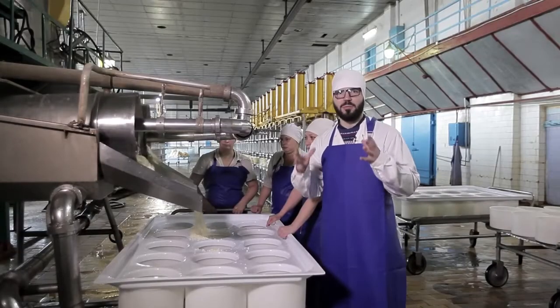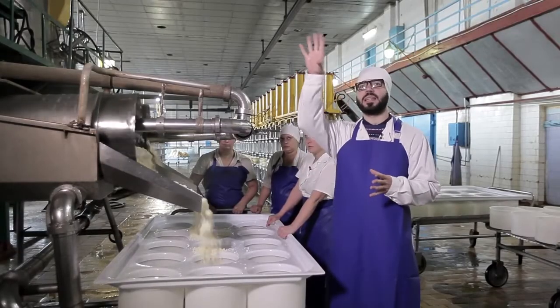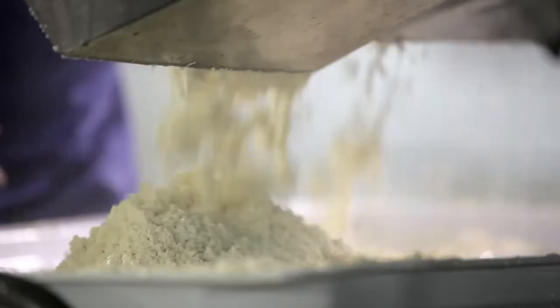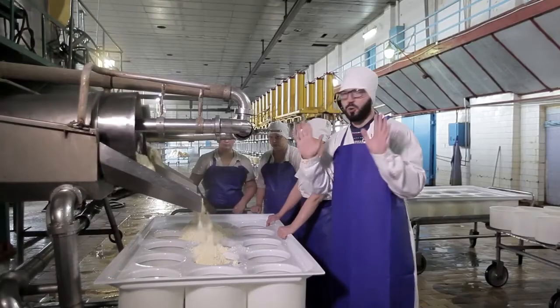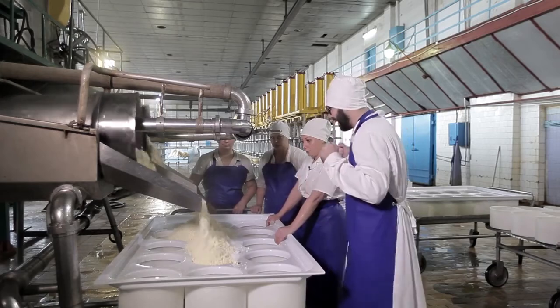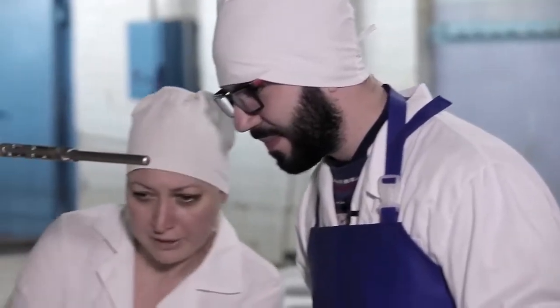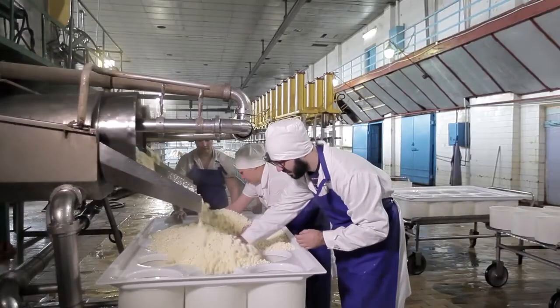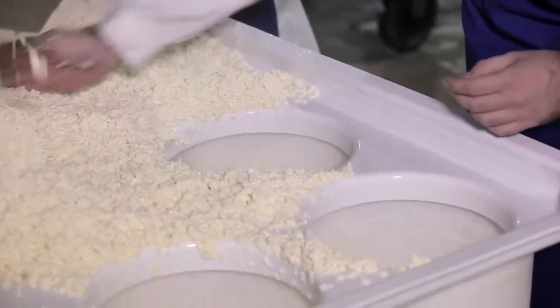Okay, it's molding time. The granular curd from the cheese vats is sent along pipelines to those rotating drums. Right now we need to distribute it evenly and put the curd into those cylindrical molds. My hands are clean as I have just washed them, so I can take part in the process. What shall I do? We're going to start filling in the molds now. Okay, can I pour the curd in? Sure.